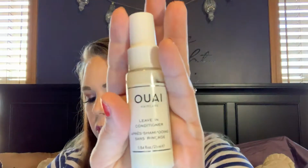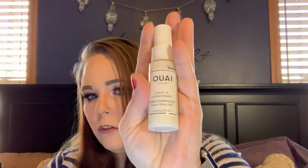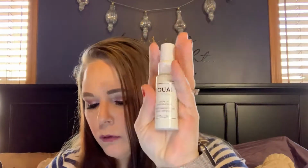All right, so I'm going to pull out, oh, I'm excited about this. This is the Way leave-in conditioner. I've seen some people get this in boxes before. I've not used it, but I'm excited to use it. So full size is $26. This mist does it all. It smooths, softens, protects, and detangles strands for all-day moisture. Spray on damp hair before brushing and heat styling.